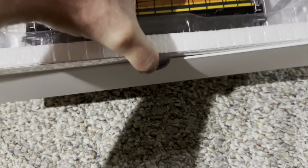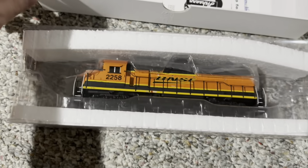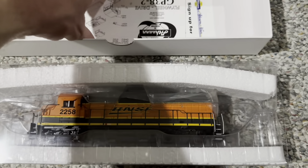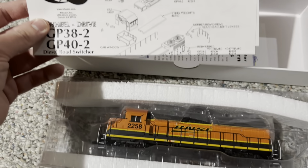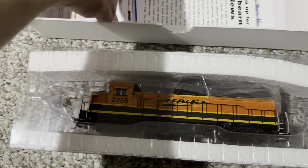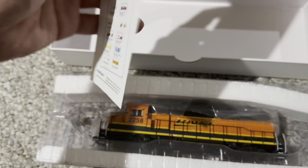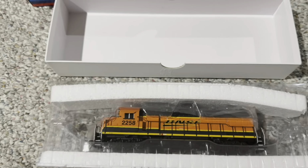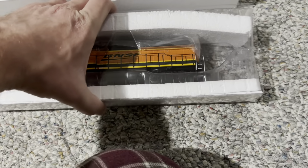And we'll just pull this out of the box. Wow, really nice. Here's all the paperwork for this one too. You got the diagram for all the different parts and everything, and I believe there's like a maintenance guide on there as well. Sign up for the Athearn News. Copyright 2009, so this is probably around 2009, maybe 2010 or so in terms of when it was made.